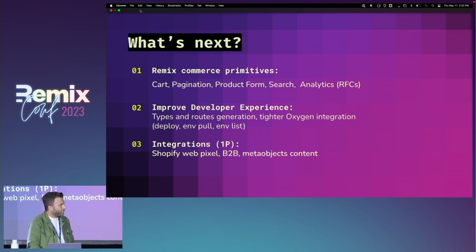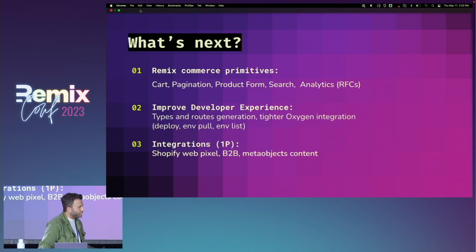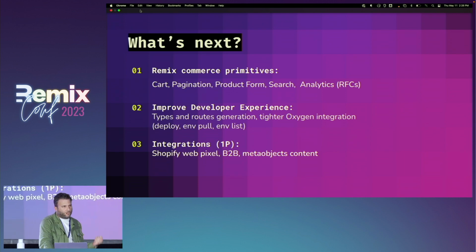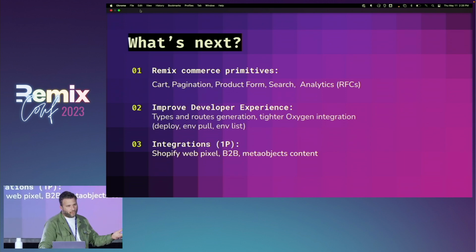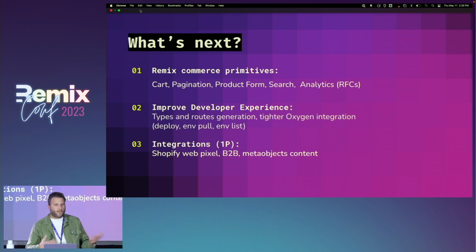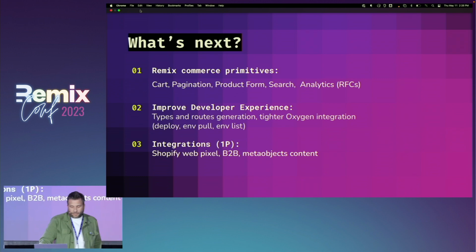And also, improve developer experience. We want to improve our types generation, integration with Oxygen, and more importantly, again, our team's focus now is to make sure that every time there is a new feature from Shopify, we have the bandwidth to go in there and integrate it with Hydrogen as quickly as possible. And some of the newer ones are Shopify Web Pixel, B2B, and Metaobjects content.